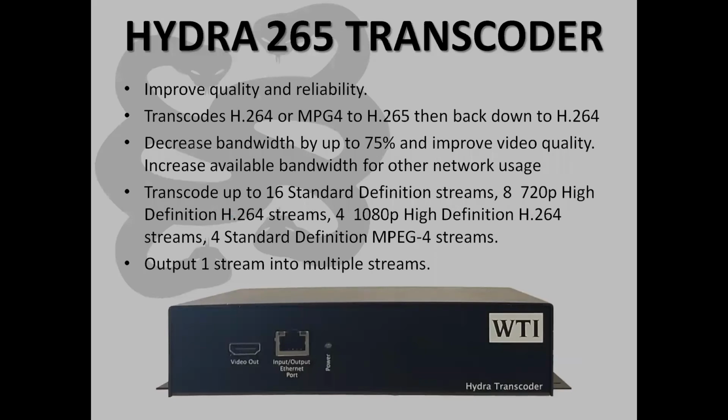And then the Hydra 265. This is a product that we have had available for almost a year now.